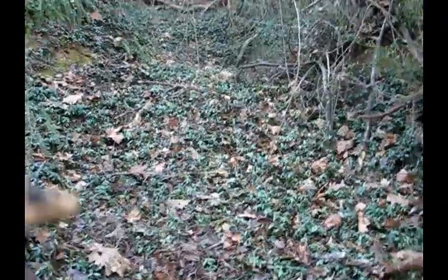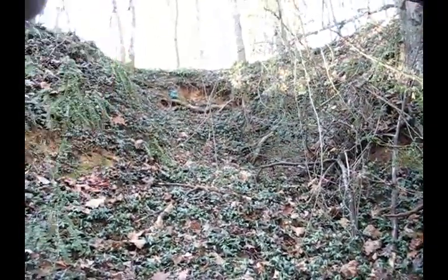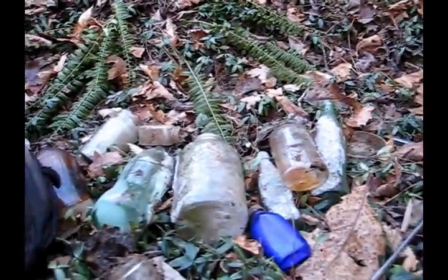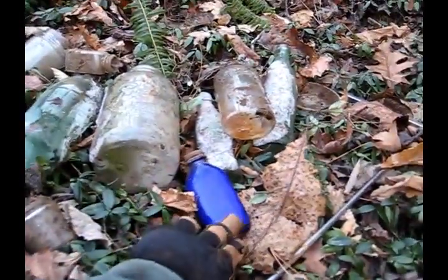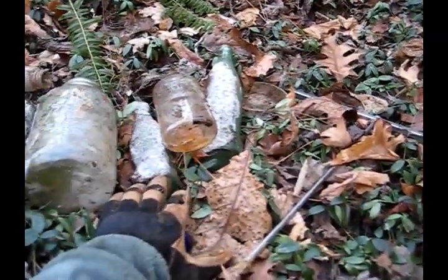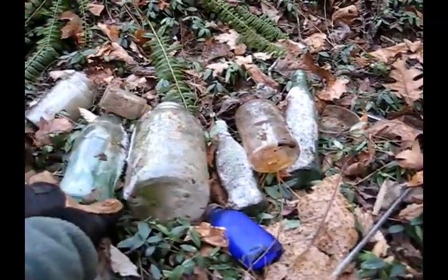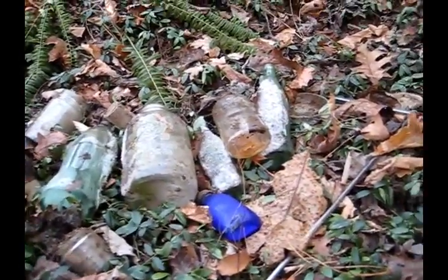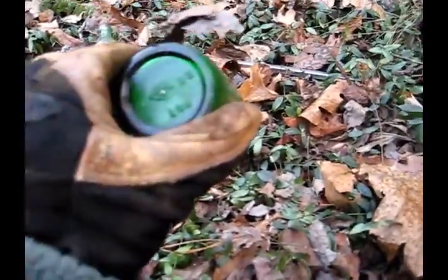So what I'm doing is I'm down here in this ravine. That's going up. Big, deep ravine right here. Just completely filled. And here's what I'm pulling out so far. Got a nice little cobalt blue bottle. Got some Coke bottles. I got a Patent D. Nice tall one. Ball Mason. A lot of household stuff. Nothing great. There's a beer from 1953.